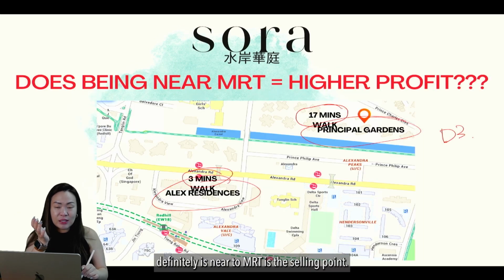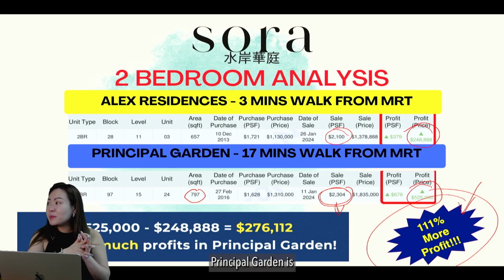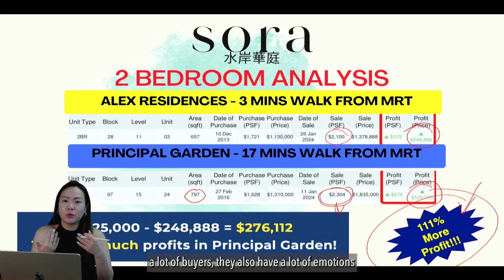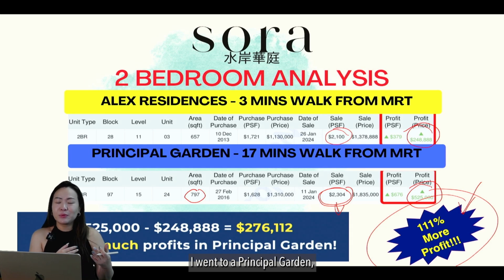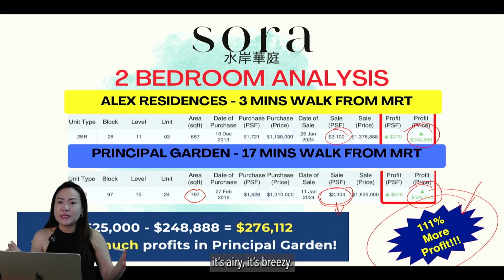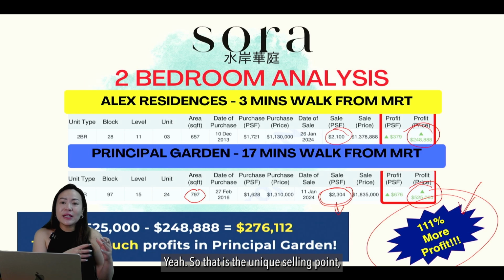As for Alex, definitely being near to MRT is the selling point. For Principal Garden, why they are able to make a lot more is because Principal Garden is 80% communal space. So only 20% is the units itself. When a buyer walks in, if a buyer is buying for own stay, a lot of buyers have a lot of emotions when it comes to buying a property. Even I myself, I personally quite like Principal Garden. I went to Principal Garden and felt that the communal space is so huge. You can run from one block to another. And the feel when we walk in is different, it's airy, it's breezy. So most of the units in Principal Garden make quite a fair bit. That is the unique selling point.